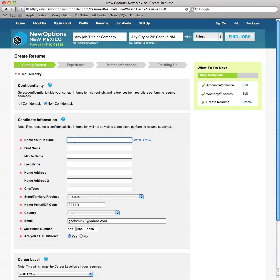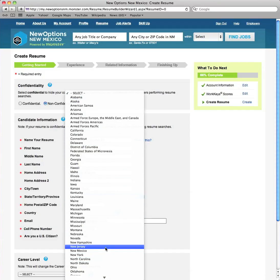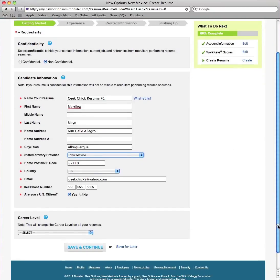In some cases, you may be creating more than one resume for different skill sets, so name the resume in a way that helps you keep track of which resume emphasizes which skills. I'm going to keep only one resume on file, so I'm just going to call it Geek Chick Resume Number 1. Okay, name, address, state is actually a pull down on the next one, all the way to New Mexico. Zip, email, and phone number are pre-filled out based on what you wrote before.